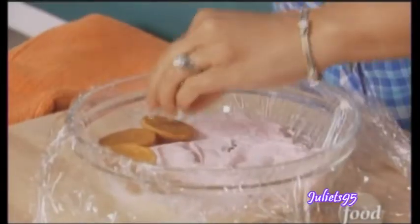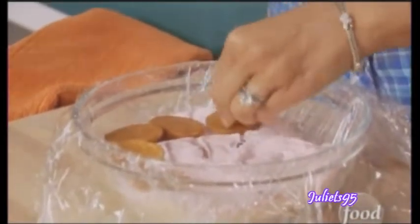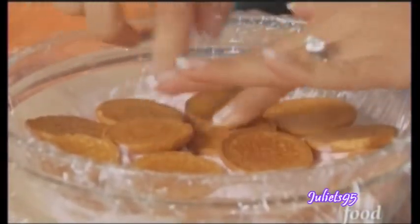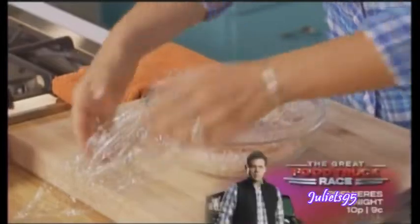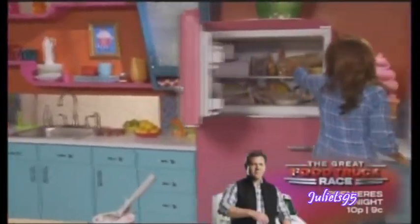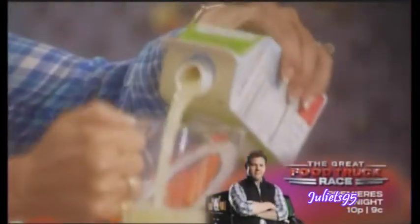Press 16 reduced fat vanilla wafer cookies onto the ice cream in a single layer, rounded side down. I could eat those all by themselves. Cover with plastic wrap. Put in the freezer for 8 hours to firm up the ice cream. When it's almost ready to serve, make the meringue.